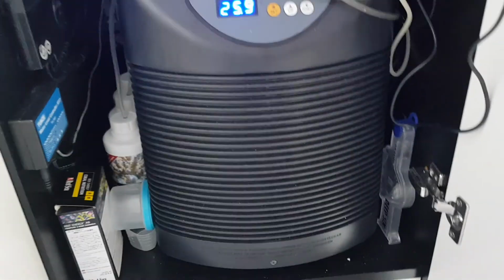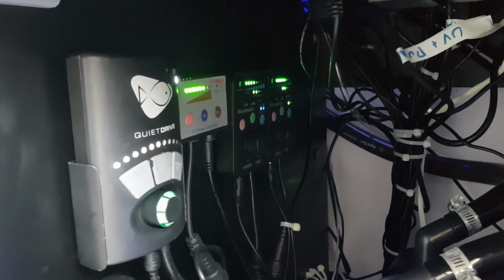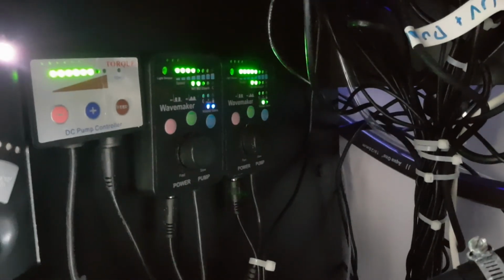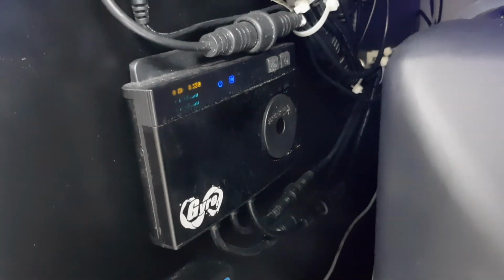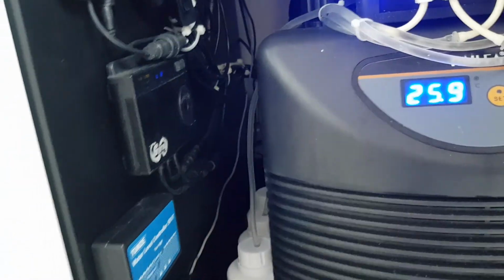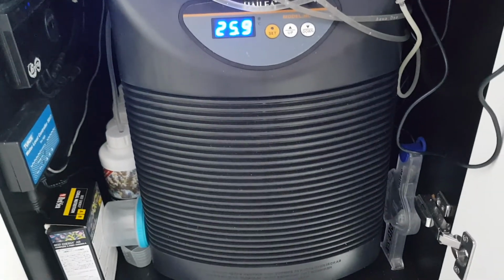So what I've done, besides all the equipment that you can see here, I'm running the Vectra. There's two skimmers, two Tornado skimmers. There's two Jebao pumps. There's also the MaxSpect Gyre pumps, two of them, so flow is good, obviously, with the equipment. The Tunze auto top off, which I'll go over. The Hailea chiller is great.